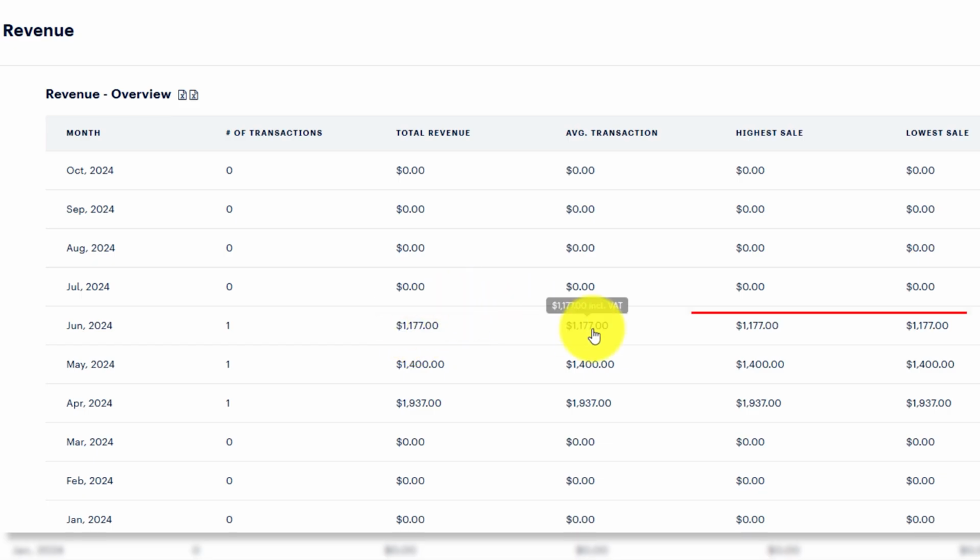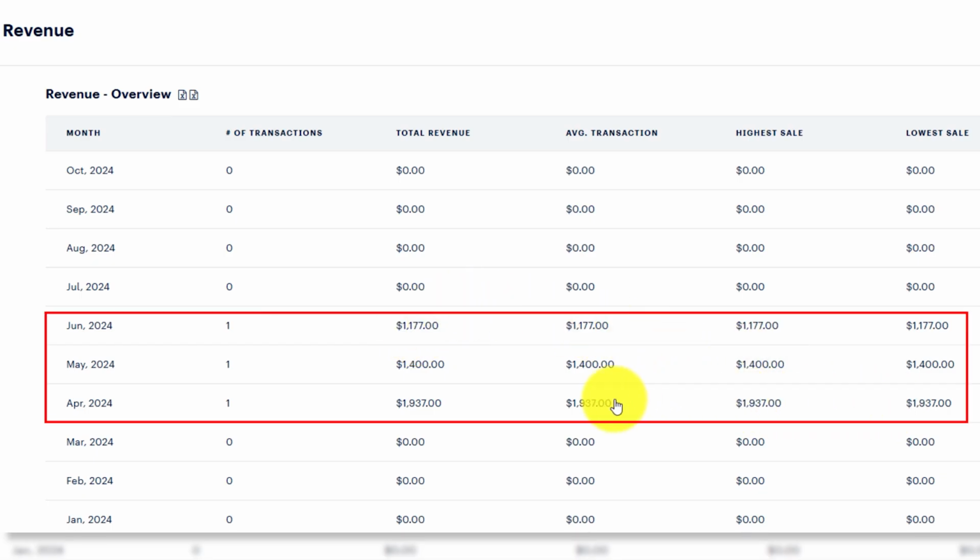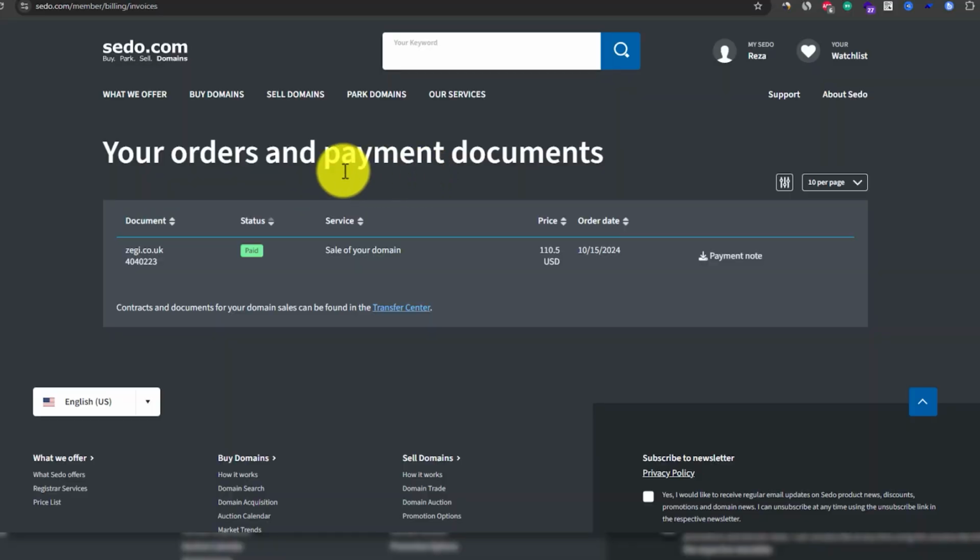I purchased around 400 to 500 domain names and listed on marketplaces like Dan.com. Although Dan is now closed, you can use Afternic instead. I sold 1 domain name in April, another in May, June, and also the last one in October. In October, I sold 1 domain name on Sedo.com.